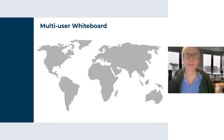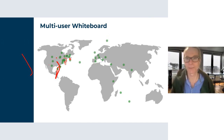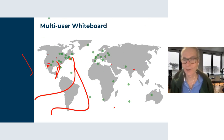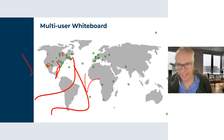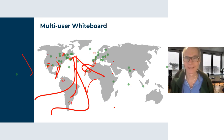Okay, another cool thing in BigBlueButton is multi-user whiteboard. It is designed to help the teacher engage students for the purposes of maybe working on a problem or sketching something out. So I'm going to turn on multi-user whiteboard. If everybody moves their mouse around, just move to where you're currently located in the world. You don't have to draw, but just move the mouse around to show people where on the map you are located. Oh, wow, there's someone in Australia. South Africa? I don't think South Africa. I see Brazil, Brendan, and so on.